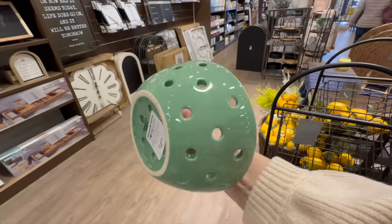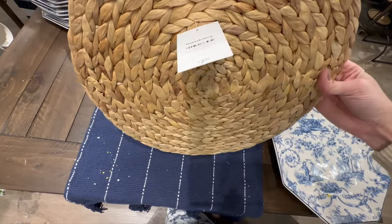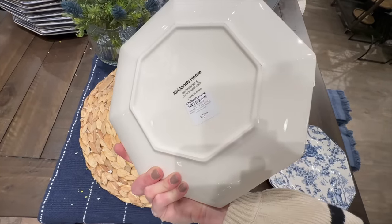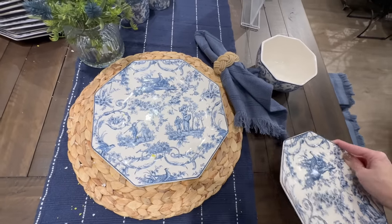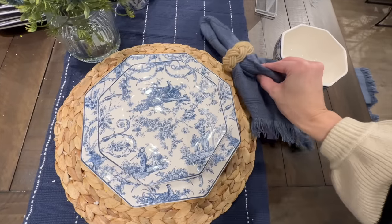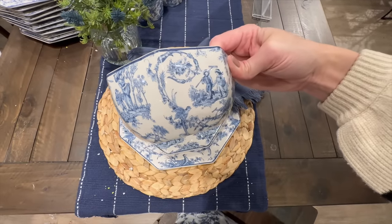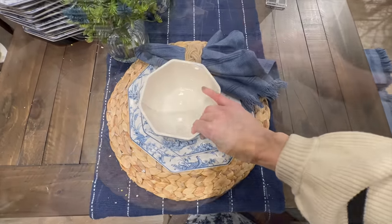Here is their new dinnerware set in a classic traditional toile design, which will incorporate classic French elegance into your dinnerware. For this place setting, you can start with a woven charger for $7.99, then add an octagonal shape dinner plate that is dishwasher and microwave safe for $8.99, top that with a matching salad plate for $7.99, and then add a fourth layer with a cereal bowl to match at $7.99 as well. I think this all looks like a beautiful place setting for dinner or brunch.